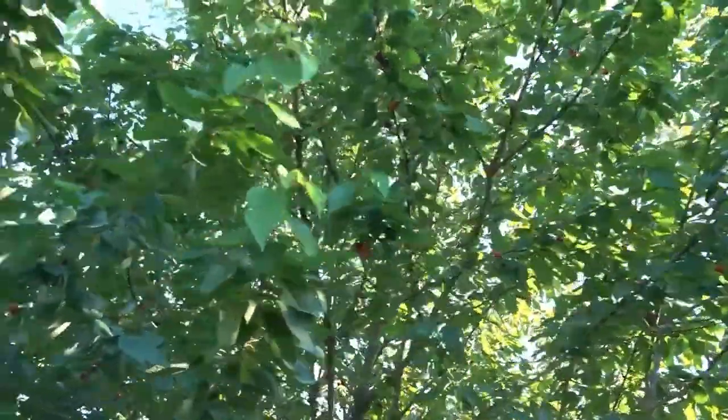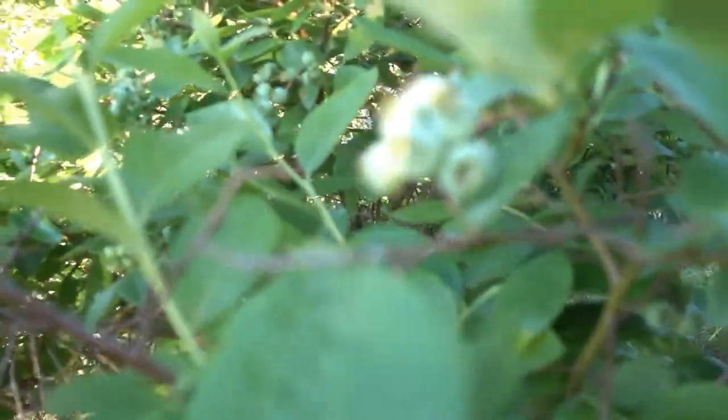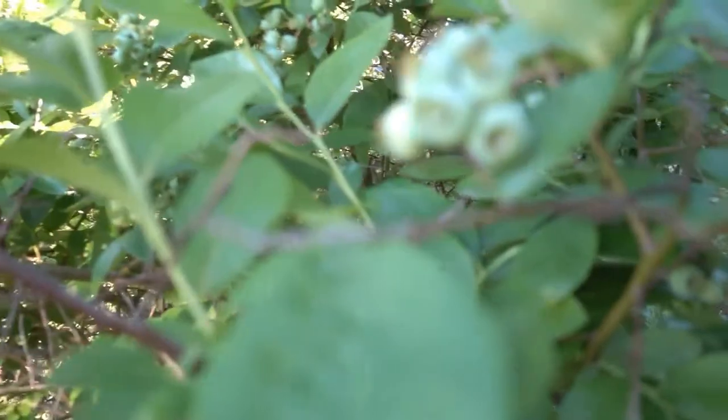Some of them are rotting though. It's getting pretty bad. But kind of getting sick of them already. The blueberries are still green. Focus.